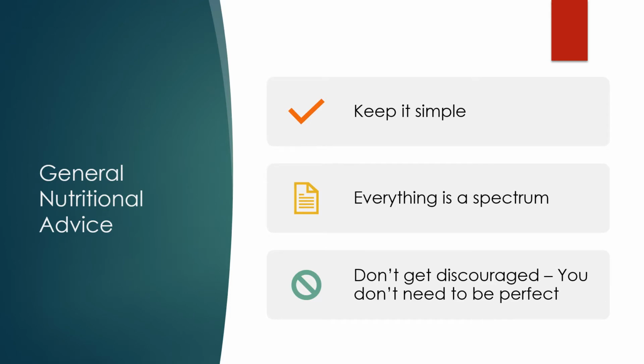So switching gears a little bit, we're going to talk about nutritional advice. Three of our big principles are: keep it simple, everything's a spectrum, so something's not good, it's not bad. Things are better or worse. And you're not trying to make the perfect decision every time. You're trying to make better decisions more often than less good decisions.